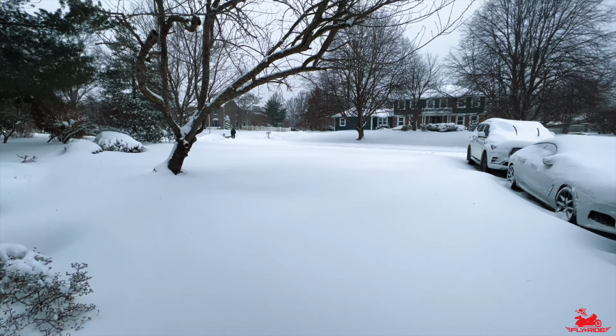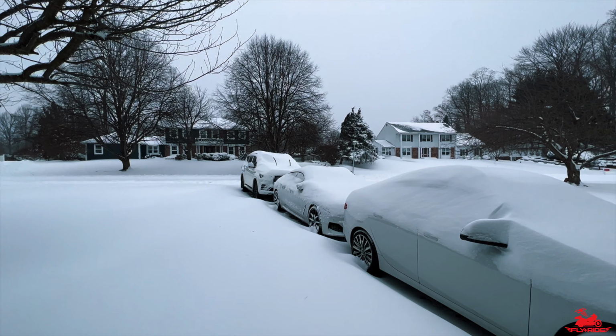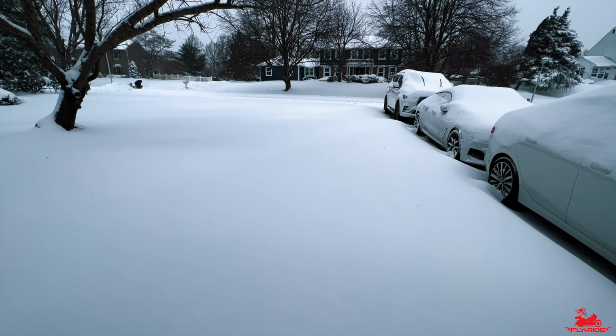So as you can tell, it's still snowing a little bit. I'm going to launch the drone here and give you a bird's eye view, and then I'll give you some cool angles as I use the snowblower to clean all this stuff out. Enjoy.